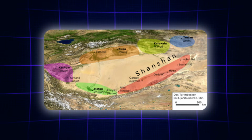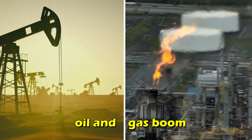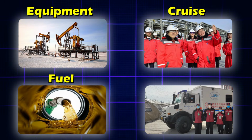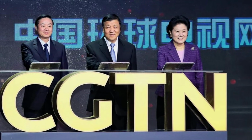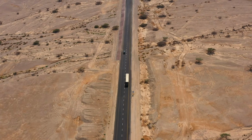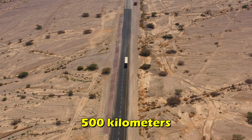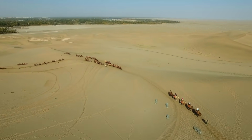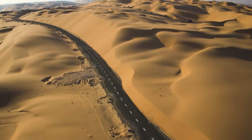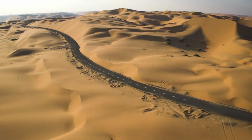This corridor exists because the Tarim Basin oil and gas boom needed a direct supply route. Equipment, crews, fuel, and emergency response all move faster on a straight line. A CGTN report on the project said the highway cut the distance from Urumqi to Hotan by 500 kilometers. Then the desert pushed back. Sand drift started climbing onto the road surface. In the worst spots, dunes could cover sections fast enough to turn transport into a repeated fight.